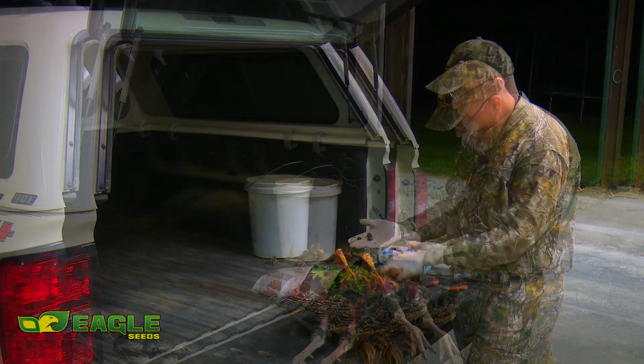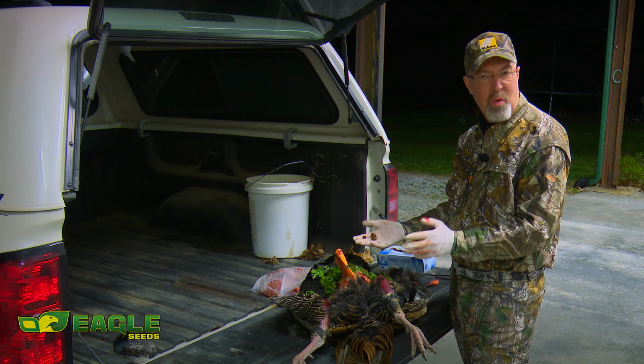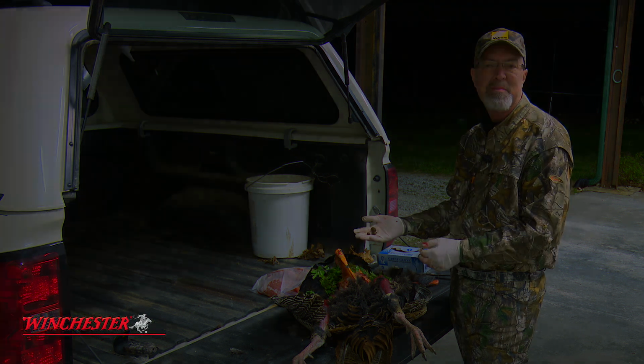In addition to clover, this turkey had a lot of red oak acorns in there, and that's good scouting information. Whitetails eat red oaks too, and it may mean we need to back off the food plots and hunt some of the stands in the timber.